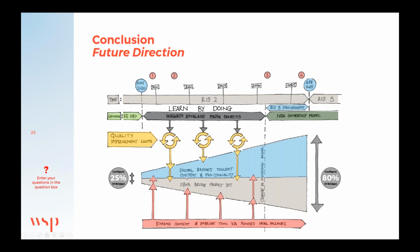The intention over time, working in partnership with the funder and with the contractor, is to try to grow that to around 80%. We already have identified several next steps about expanding out the product range, incorporating steel beams, working up to multi-span bridges.